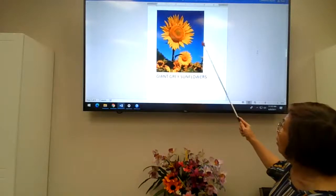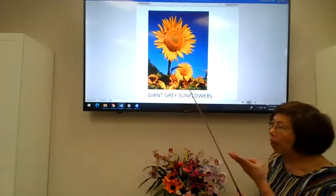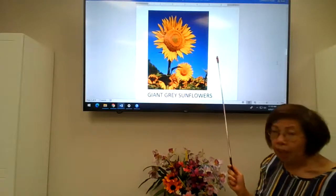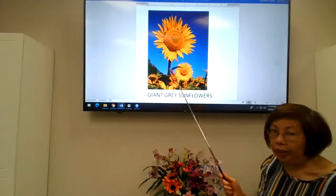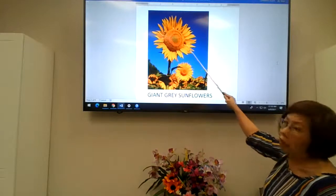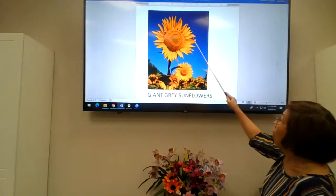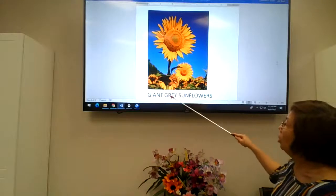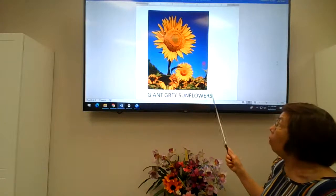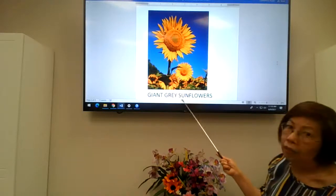And this one, they call the giant gray sunflower. Basically, they have three basic types. The first one we just saw, the autumn beauty sunflower, with the red color, orange, and this one yellow, and you see this one is bigger than the other one, right? The head of this one is bigger than the one we just saw, and the petals are a little bit thinner, and they call it the giant gray sunflower. Giant because they're really big. Some of the sunflowers are really big, and that is the kind they call the giant gray sunflower.